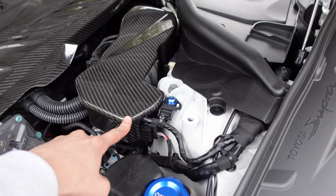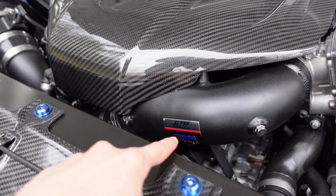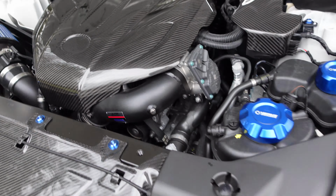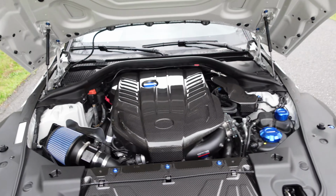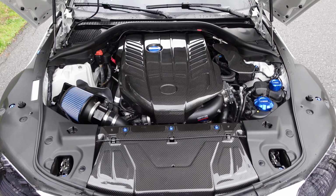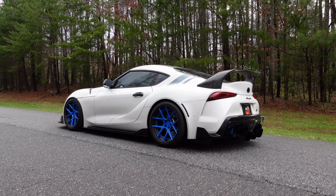You do have another carbon fiber cover right there, an RTP Motorsport intake pipe right there. So this car, again, looks really good. It's performing well, and it has a good amount of power that is ready to be unlocked even further. So again, that is what the A90 is looking like.